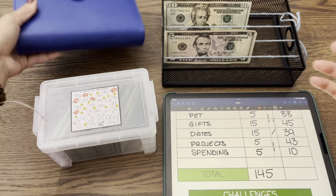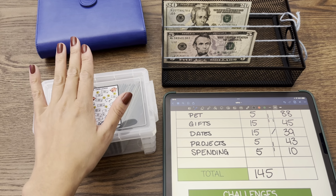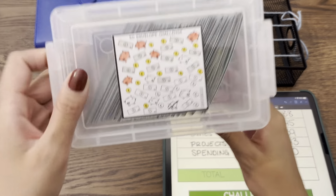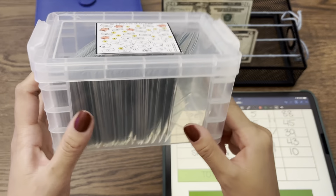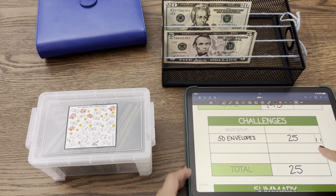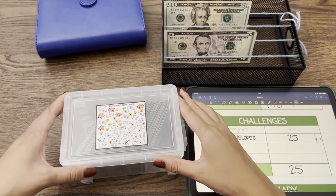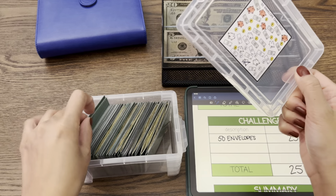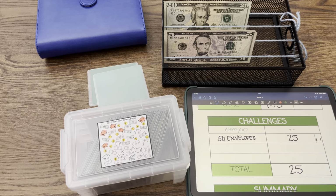Right now, my budget, I have some other priorities first, so that's why I'm not doing that challenge yet, but I am doing the 50 envelope challenge. This is also on my shop, and it does include the box and envelopes. And the challenge stuffing is getting a 20 and a 5. I'm gonna take out the 2 envelopes, and I'm gonna color those in.